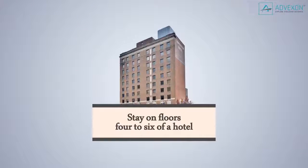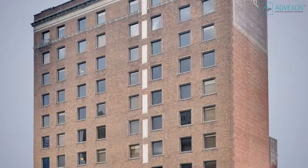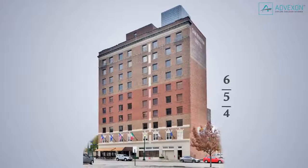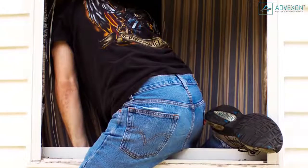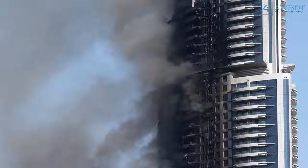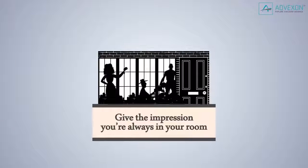Stay on floors 4 to 6 of a hotel. Staying on floors 4, 5 or 6 offer the best advantages over emergency situations. They're high enough so intruders cannot easily access your room, yet low enough for a quick getaway in the event of a fire.